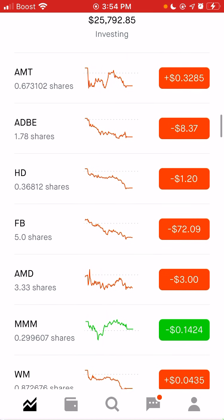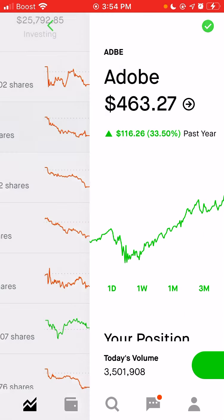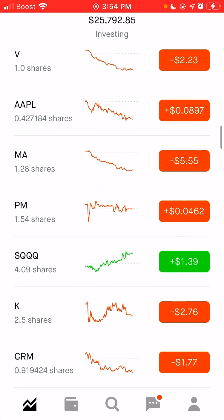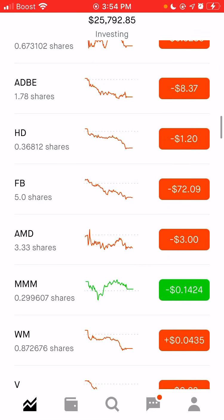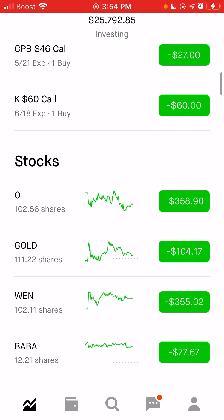We have almost 2 shares of Adobe, which I think is at a somewhat attractive price, especially for a strong company such as Adobe. Next, we have some smaller positions, a couple shares of MasterCard, Philip Morris, nothing too much relative to my portfolio. So that's my core stock holdings.